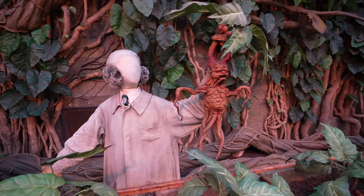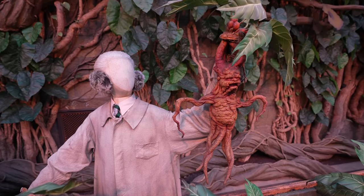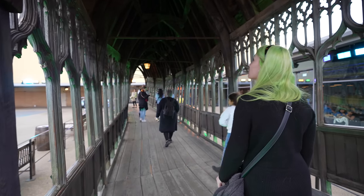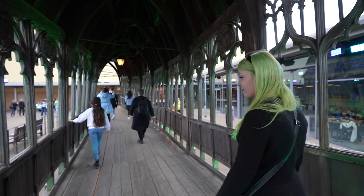You have to remember that these are original costumes from the film, and this one right here that Draco is holding is from the movie. Oh, it's so much fun. This is definitely one of my favorite parts. Just getting started. Getting to pull a screaming mandrake, it's like a dream come true. I love how pretty much everything so far is interactive. You actually get to walk through the sets.